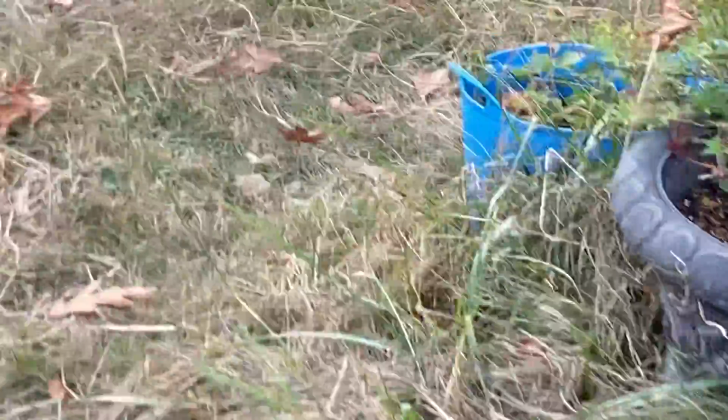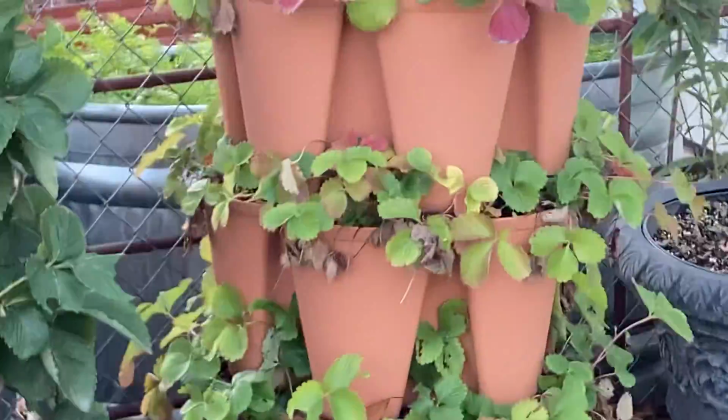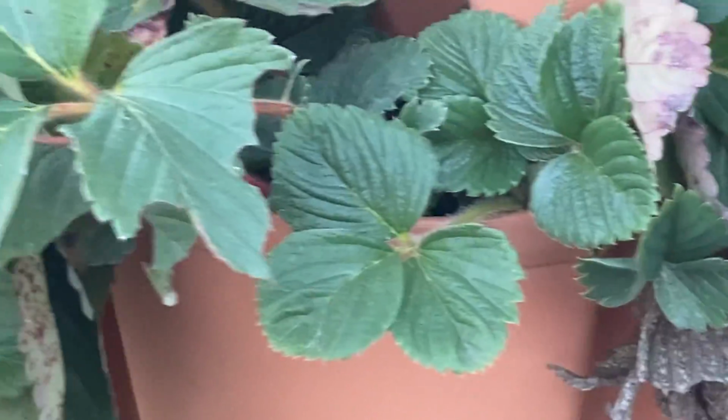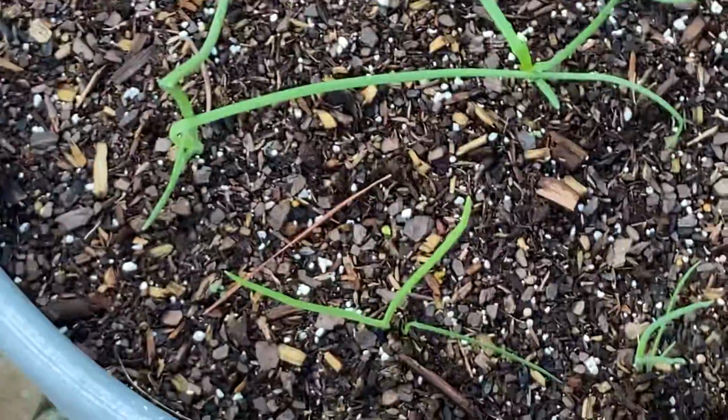Right before it got really cold, I came out and harvested a bunch of carrots and turnips and radishes, thinking they're just not going to do very well in this cold. But y'all, look at the carrots. They're still hanging on. So hopefully I'll get some more harvest out of there. Strawberry plants, I'm having a little trouble keeping them watered through this cold weather, but I think they'll be okay. These are the onions that I'm overwintering. They're looking pretty good.